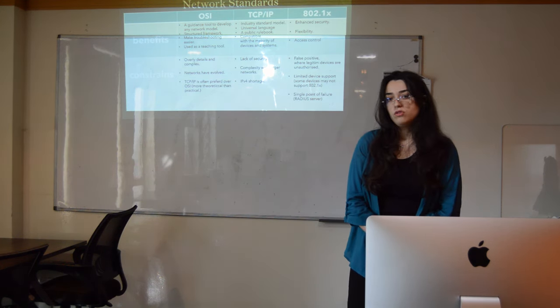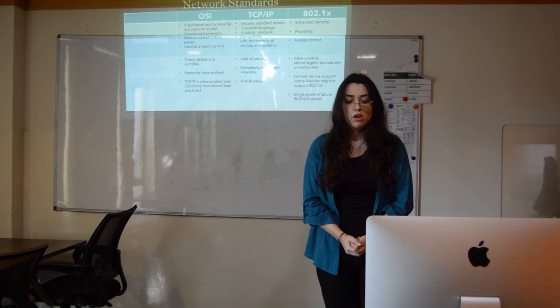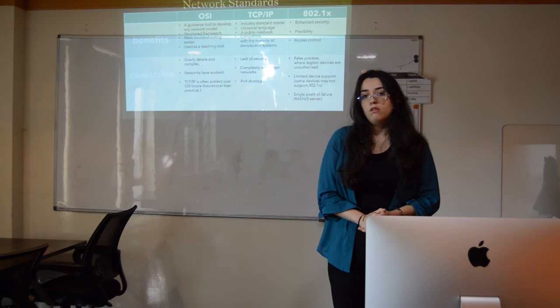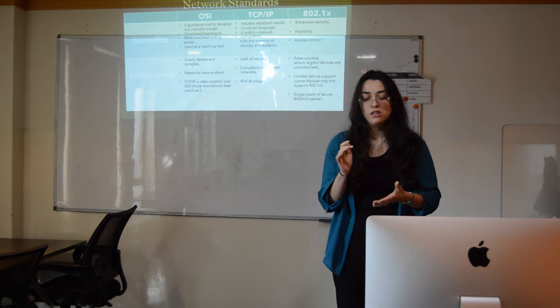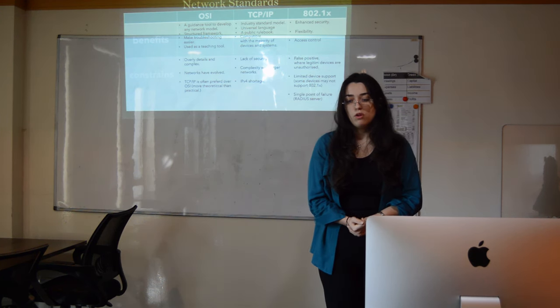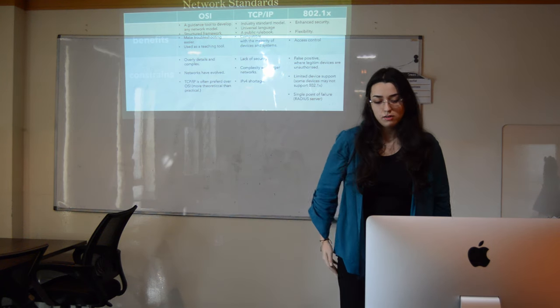Lastly, 802.1x, it's an authentication protocol. It's just to enhance security in different ways, which can be flexible since we can use passwords, OTP, username, anything. It controls access with extreme ways, so that not everyone can access it.